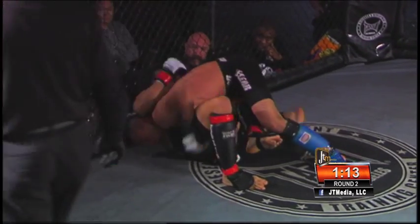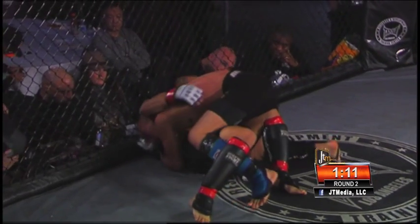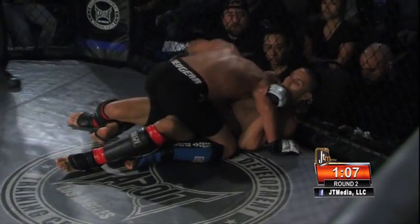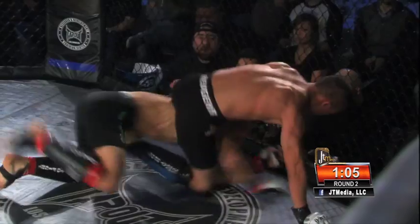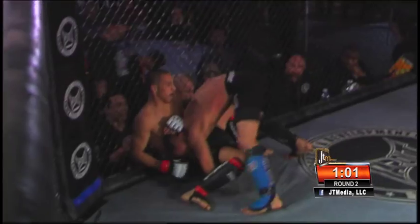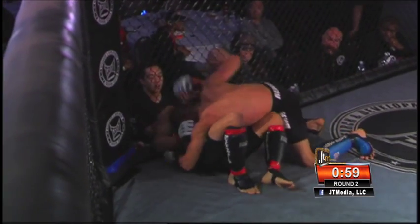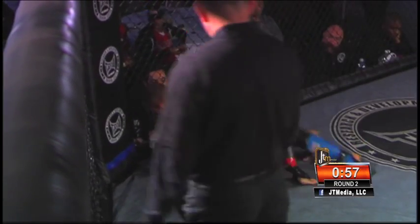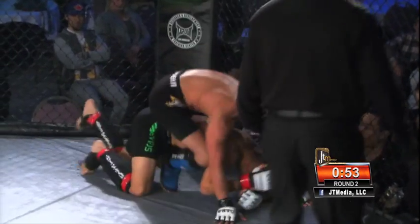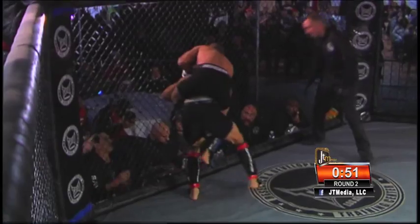Look for him to stuff that bottom leg so he can get into side control. Oh, he steps right over to mount. Very ambitious of him. Yeah, Perez needs to get his back against the cage and wall walk. He gives up his back, but gets to his feet. And again, Victor sucking the legs out, goes to knee on belly, right to mount. Very smooth. I don't like how Yadir gives his back up to stand up.